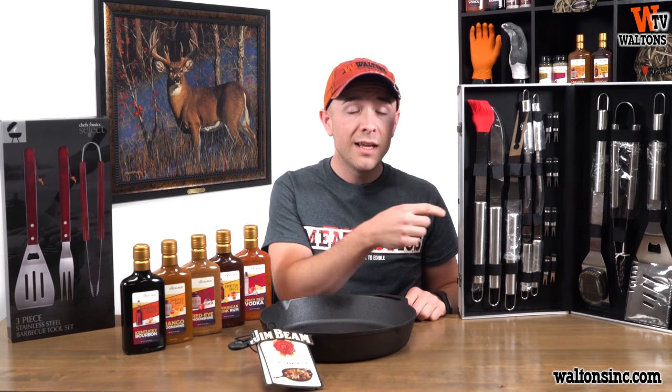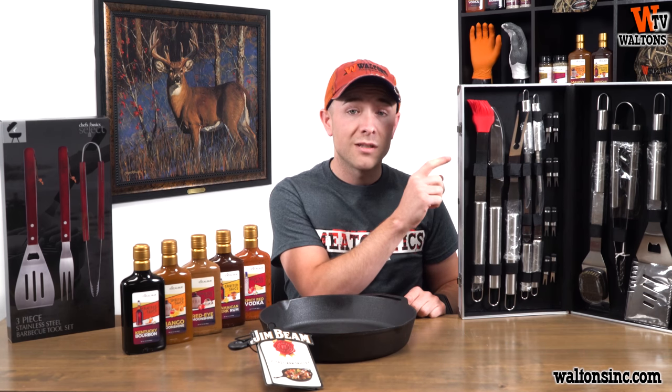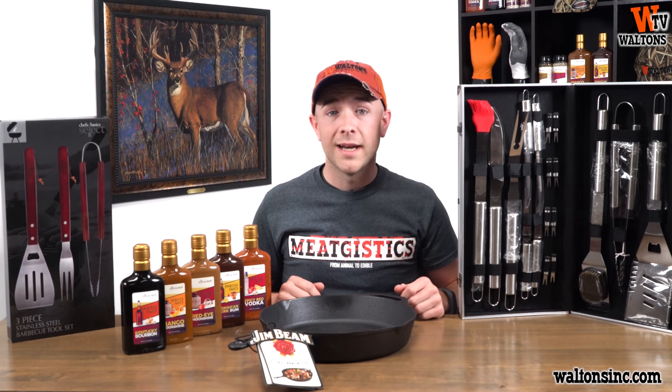Next up, we've got an 18-piece stainless steel barbecue tool set. It includes a ton of tools you need for smoking and grilling, plus it comes with the convenient storage case. Save $5 on it all month long as well and get it for only $24.99. We also have a smaller 3-piece stainless steel barbecue tool set for only $12.99 on sale.